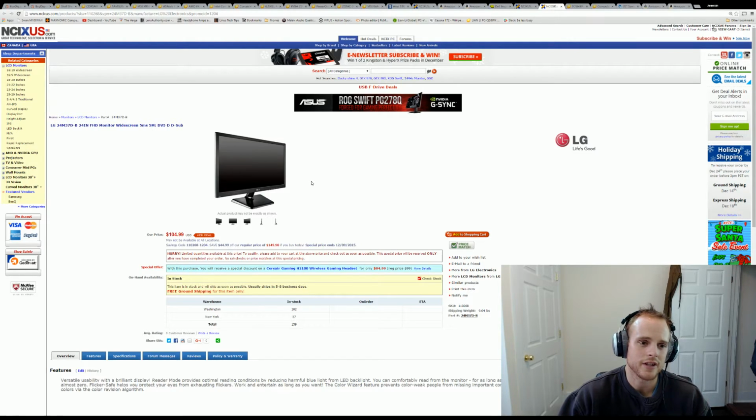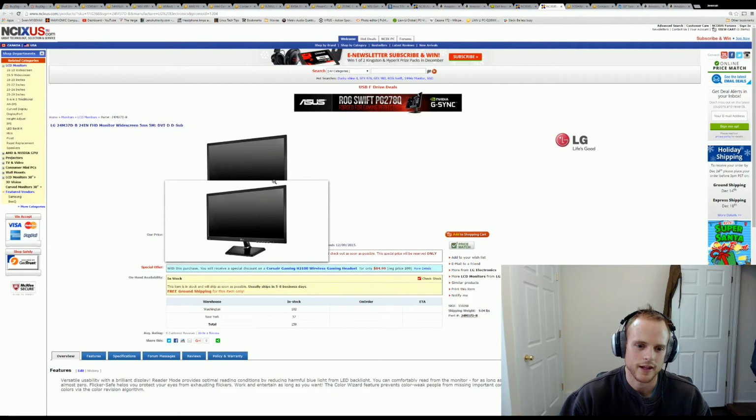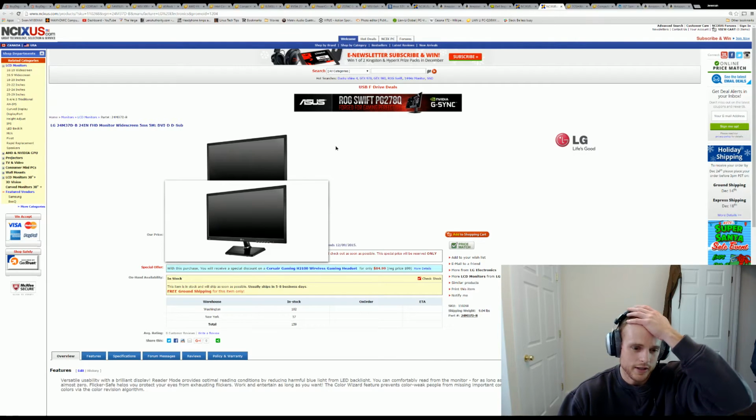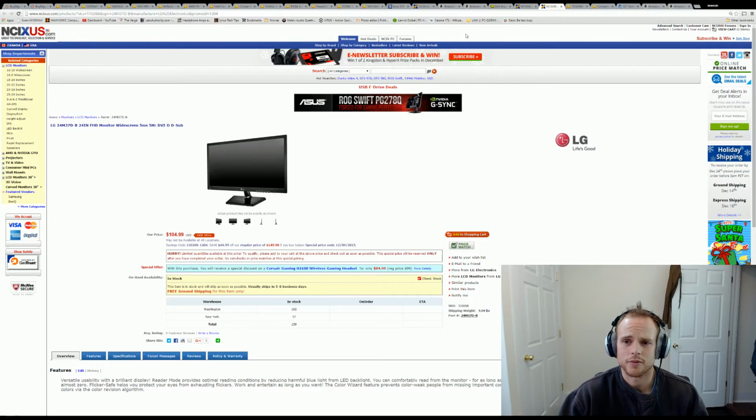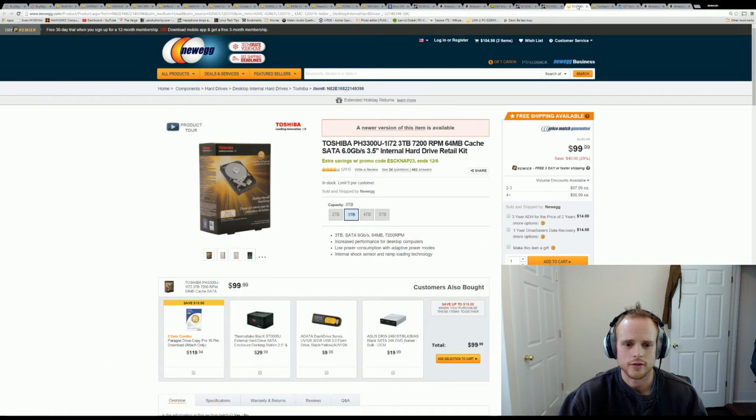Another monitor, this is an LG. This is a 24-inch, so we're getting a little bigger. IPS, nothing fancy here. It is 105 bucks. So I'd get that if you're looking for that type of monitor. I actually really like LG's monitors, so if I was looking for a 1080p monitor, I'd probably get that just because of the price point. Around 100 bucks, it's cheap.